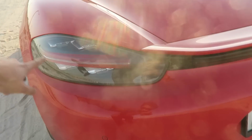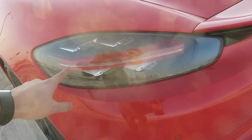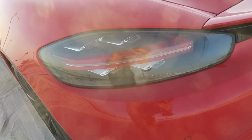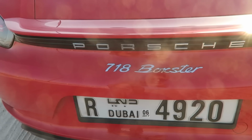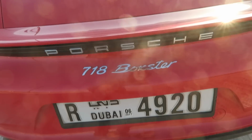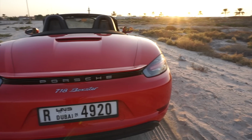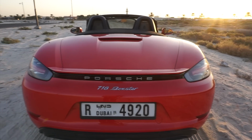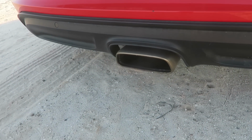Like, look at the detail in that. I love the way that Porsche is doing their lights now. You've got one long LED where you can see the indicators of the car as well, and the same 4 smaller LEDs that you see in the front. They've updated the signage as well. You see Porsche written over here. It's pretty large, you wouldn't really mistake it. And then you see the beautiful 718 Boxster writing over there in their signature style. You can see there's a single exhaust. This thing sounds amazing, by the way.